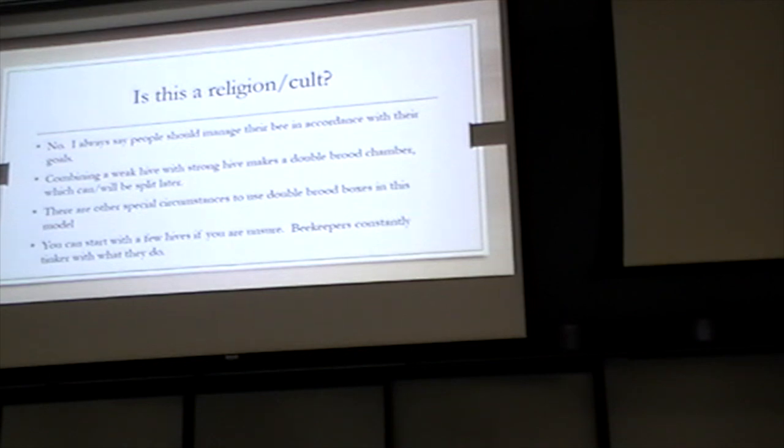Start with a few hives if you're unsure. Like Ron was saying, you start with a few. If you try a few and you don't like it, go back to doubles. If you like it, do more. People always tinker around with what they're doing. It's a hobby. It's supposed to be fun. Do what you want to do.